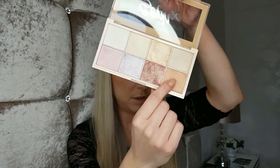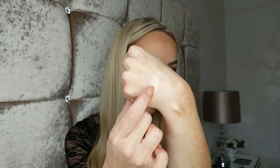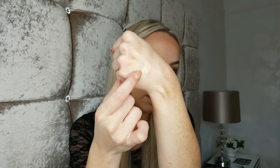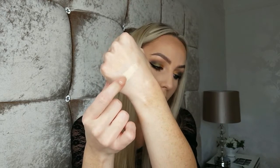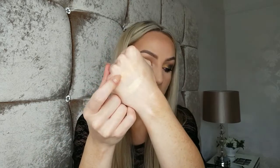So she should be really proud of herself that she's produced such amazing highlighters. And lastly we have this shade in the palette compared to a similar shade in the NYX palette. This is the Makeup Revolution one and this is the NYX one. They are just slightly different. This NYX one is slightly lighter. I think they're pretty comparable. The NYX one is maybe slightly more vibrant, but they are pretty comparable. This is the only NYX shade that has just pipped the post in terms of the Makeup Revolution one, but it's very slight.